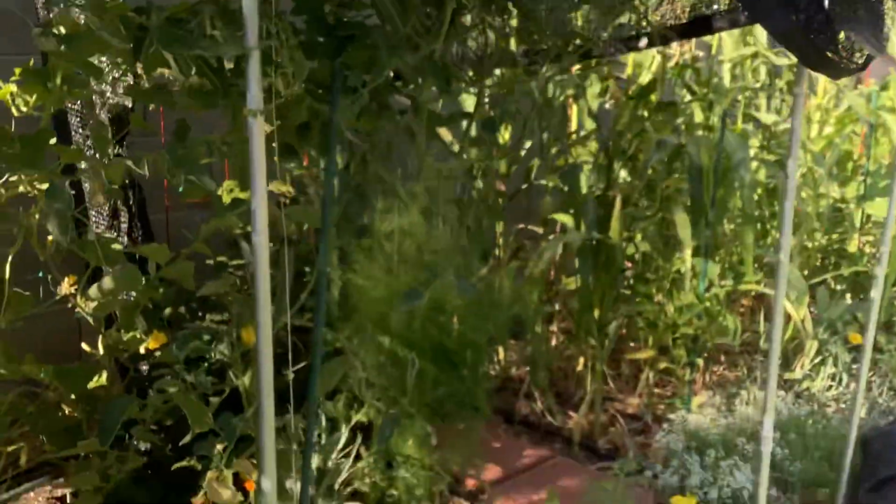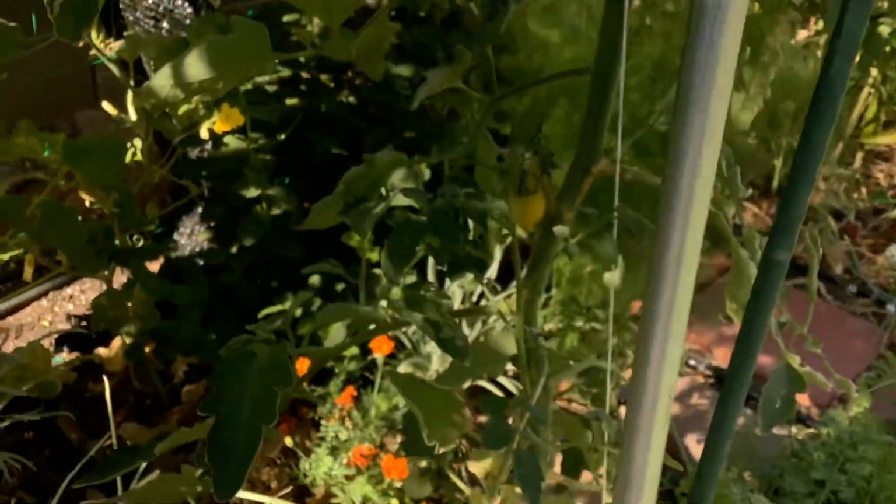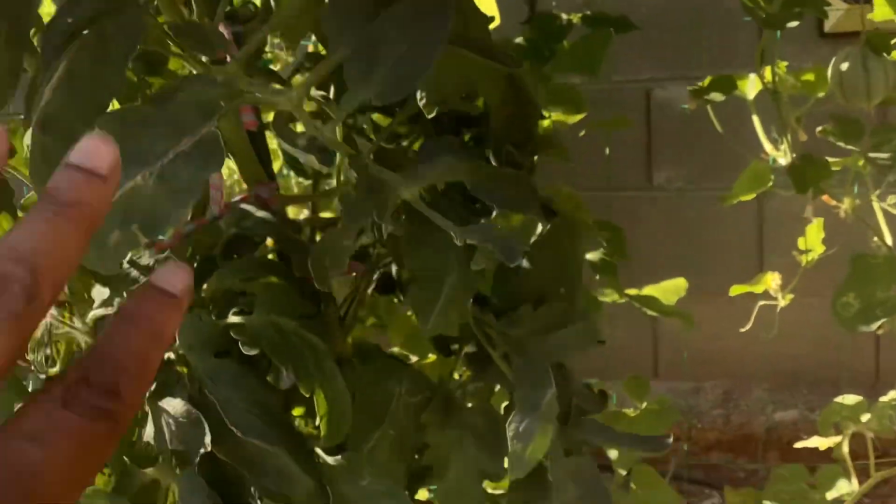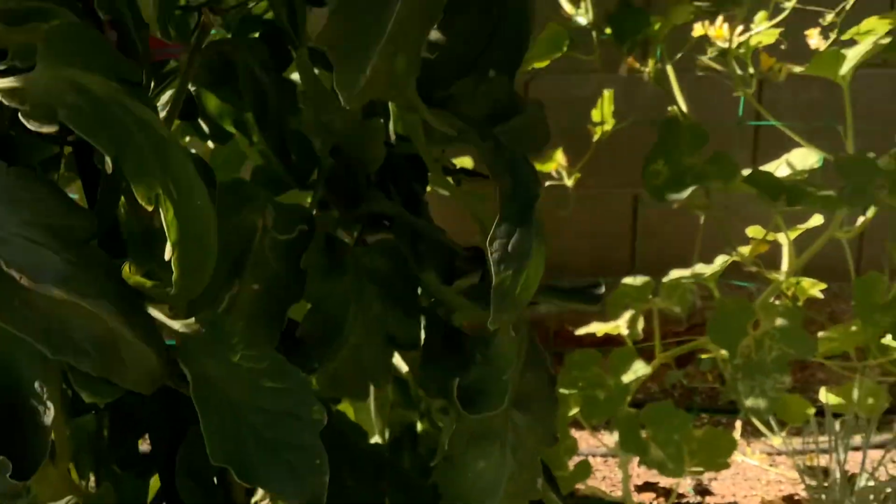The same thing happened with this one, which is the yellow pear tomato, which is also indeterminate. And then I have this one, which is celebrity tomato. And it's got, that I know of, 2 tomatoes on it.